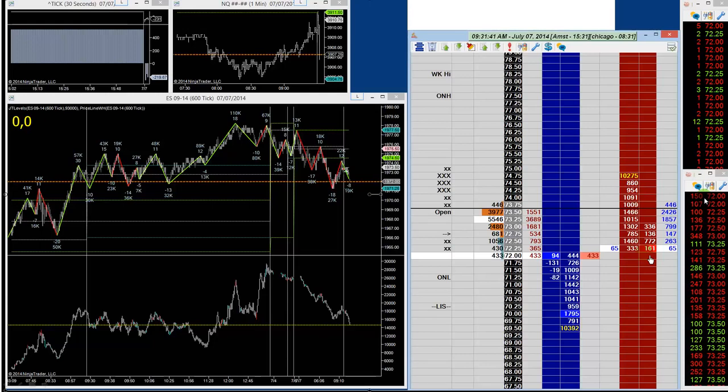We're now 1 minute and 41 seconds into the market. We had a lot of trading at the open, so we can see this size here, this size traded around the open, and the bulls couldn't hold it. We can see 3,689 sold into the bid at 73.25. We're going to talk more about this later.